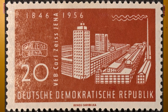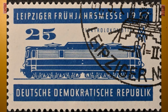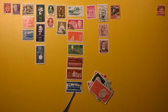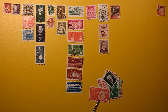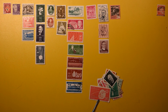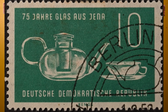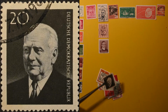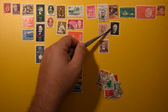Two here. 1956. This looks like it's part of the Carl Zeiss series. I'm going to put it here just because of its shape. And here we have 57 with, looks like a diesel locomotive. And here we have a Russian space achievement of some type from 1959, but I'm not sure the name of it. And it's a big stamp, so we're going to go up there in a new column. And I seem to have a lot of this shape, so I might take this space now while it's still available. What's that? Does it say? It actually does not say. Surprising.